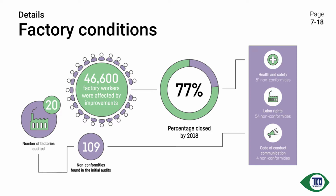We have divided these non-conformities into 3 categories. These are 3 categories that are commonly used. Health and safety, covering a big range of different non-conformities. And in the full report, you can read more about the different subcategories. Labor rights, covering working hours, discrimination, and so on. They are also in the report, where you can see all the different subcategories. And then code of conduct communication, how the brand owner is working to inform the supply chain about their code of conduct. As you can see, the majority of non-conformities were in the health and safety and labor rights areas. As I said in the beginning of this chapter, the challenge in the health and safety area is that non-conformities are reoccurring. The problem is solved, but then 1 or 2 years later, it reoccurs.